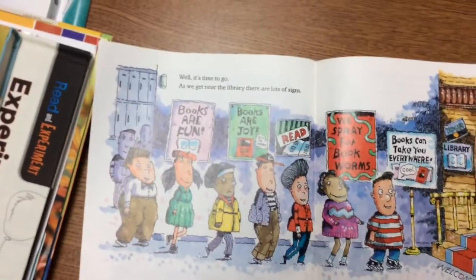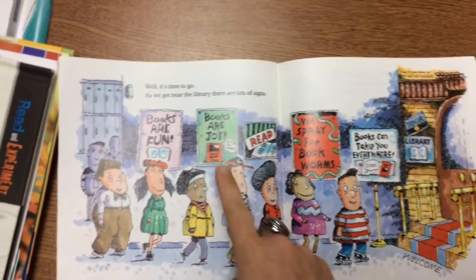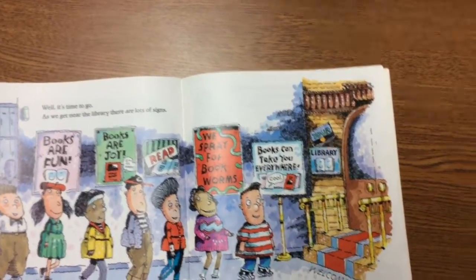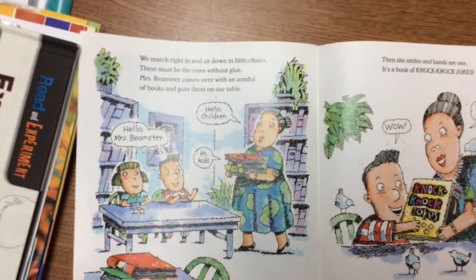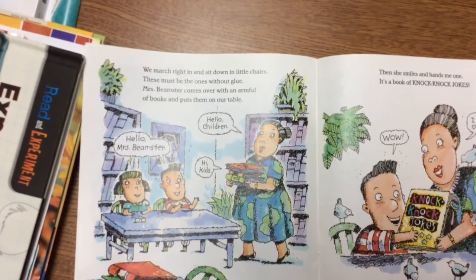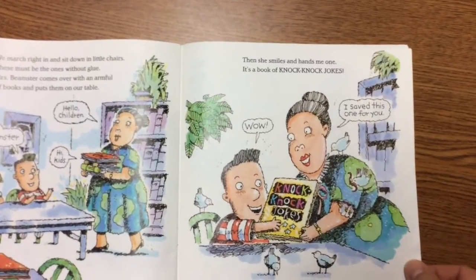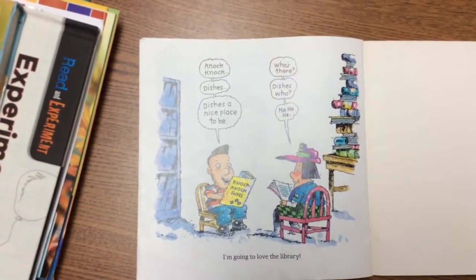Well, it's time to go. As we get near the library, there are lots of signs. Books are fun. Books are joy. Read. We spray for bookworms. Books can take you everywhere. We march right in and sit down in little chairs. These must be the ones without glue. Mrs. Beemster comes over with an armful of books and puts them on our table. Then she smiles and hands me one. It's a book of knock-knock jokes. I'm going to love the library.